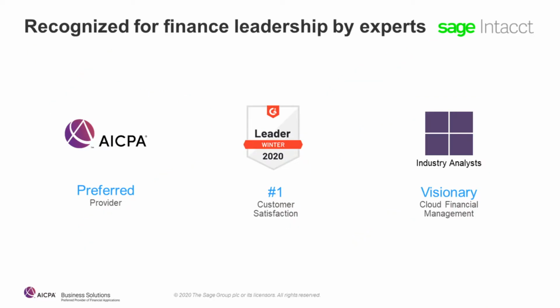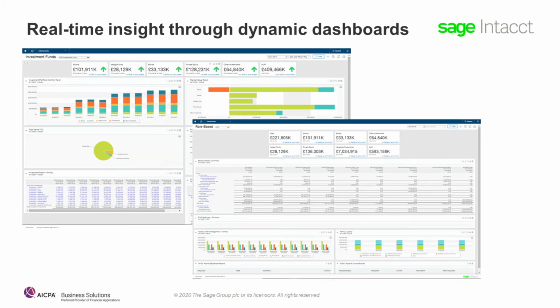I think it's also important to point out that Sage Intacct has been recognised for its visionary development. It's been classed as visionary by a number of different industry analysts, year on year. It is the number one for customer satisfaction, and not just G2 but also TrustRadius as well, and it's the only preferred provider for AICPA. I think that's important because it gives it that financial stamp of authority. It has been built by accounting professionals for finance teams.